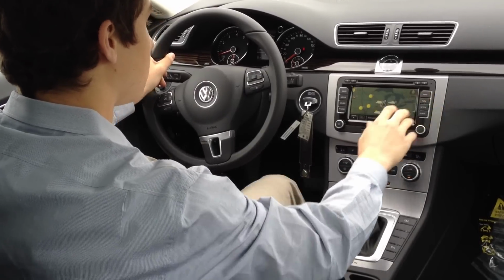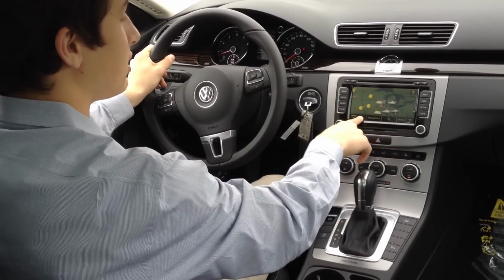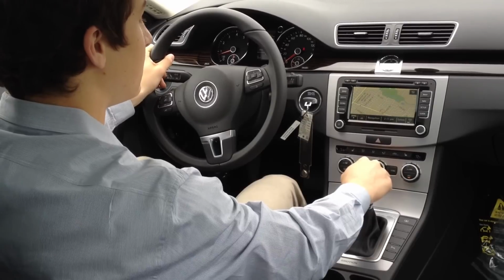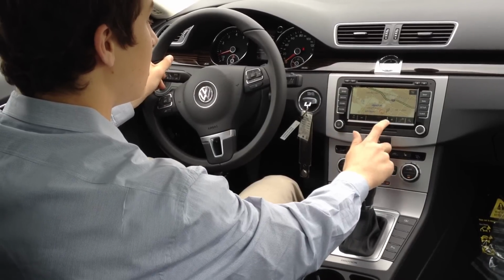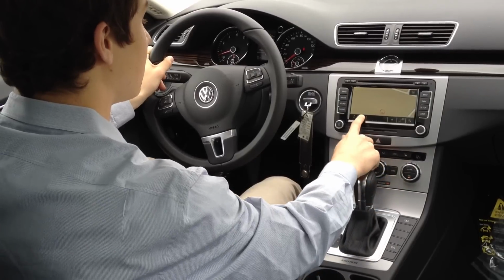And as you'd expect with the Volkswagen system, everything is really easy to use. Right now we actually have our weather display. So you can have the system display the weather, traffic warnings. You can have it in either 2D or 3D mode. And it is just a very simple system to use. You can zoom in and out really easily, and it's very easy to put in a destination and all of that.